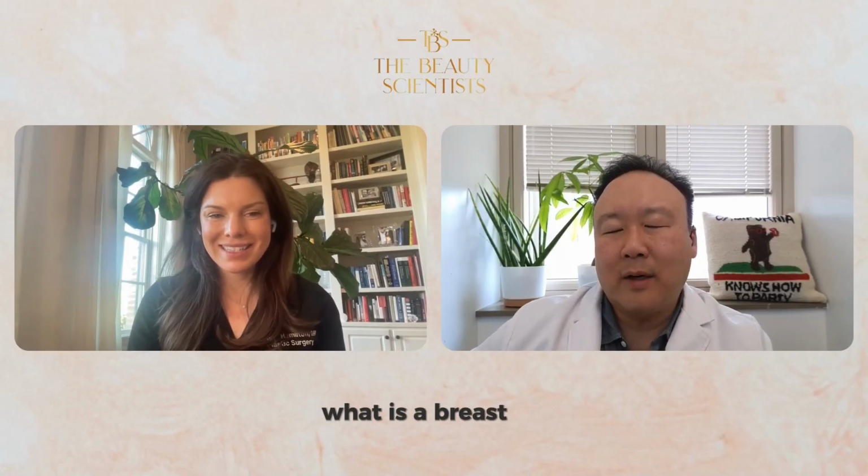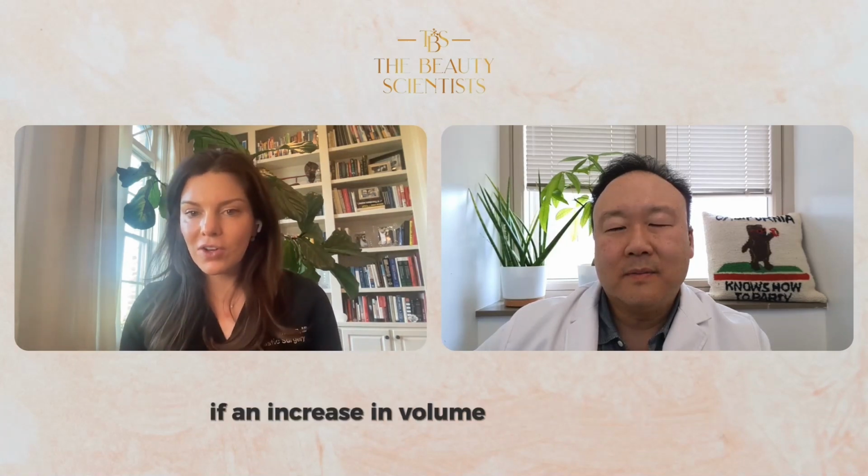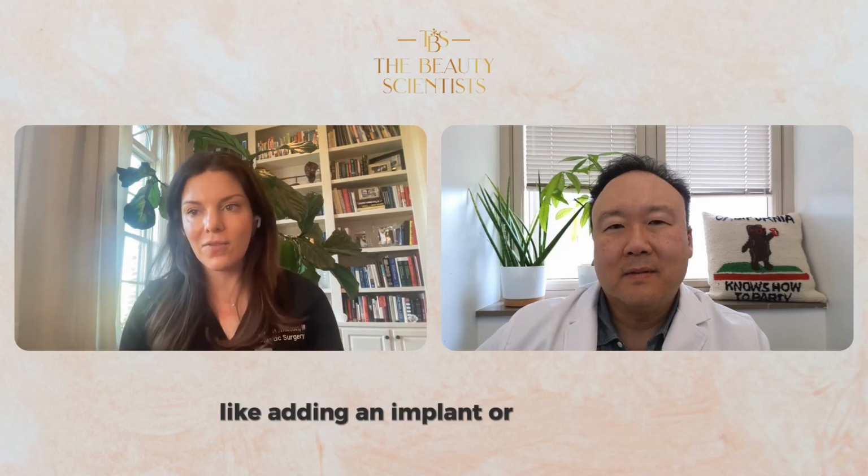What is a breast lift as opposed to a breast augmentation? Great question. One of the key factors we want to decide when you're sitting down and discussing aesthetic breast surgery is, what are your goals? If an increase in volume is one of them, then you can still have the breast lift to restore the shape, but you're going to have to consider other additional surgeries at the same time, like adding an implant or fat transfer.